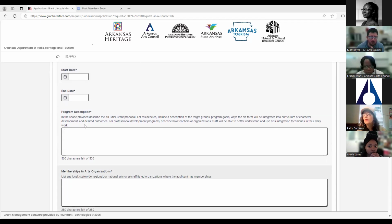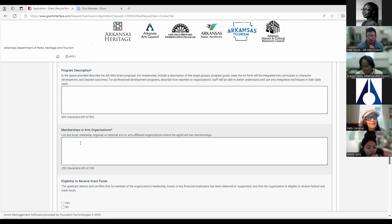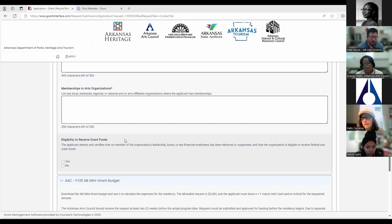And then here's just a brief program description of what the arts and education components are going to be: target groups, goals, how the art form will be integrated into the curriculum, character development, and desired outcomes. Really 500 characters or less. It's not super complicated. We just want a paragraph or two, just what the actual program is going to be. And if you have any partners, we have a lot of nonprofits that partner up with schools and things like that. If you have any organizations that are working together, we just like to see that here.